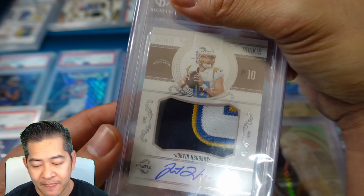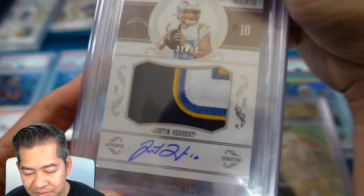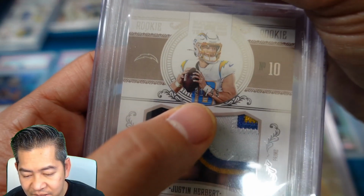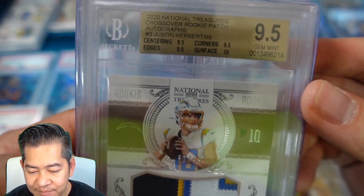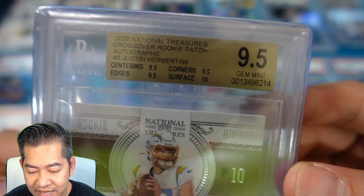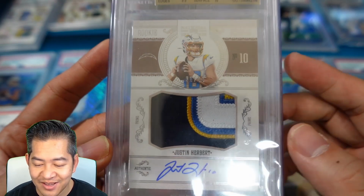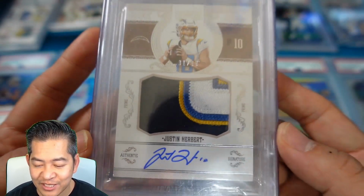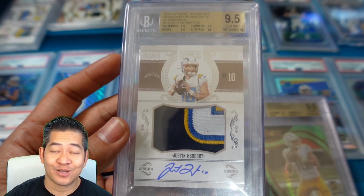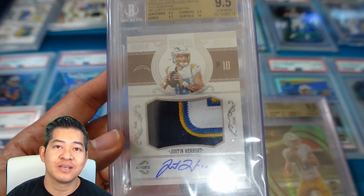We made a trade, and it is graded by BGS. It is a National Treasures numbered to, I believe, 99. Where is it? Oh, right there. It's hard to see, but it's 31 of 99, and it is a BGS 9.5 true gem mint. As you can see, the subgrades there: 9.5, 9.5, 9.5, 10. Little 4-color patch. Beautiful patch. Beautiful signature on card auto National Treasures. After the Chargers' hot start and his performance, this card's only going to gain value, and I had to have a National Treasures in my collection.